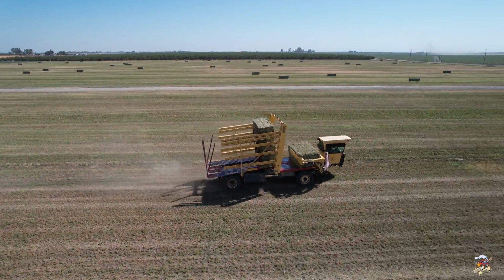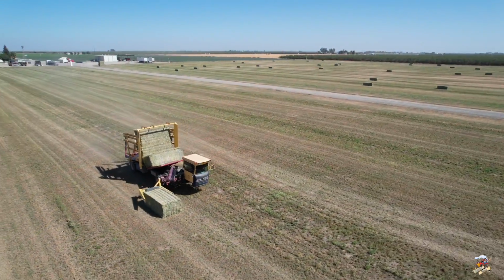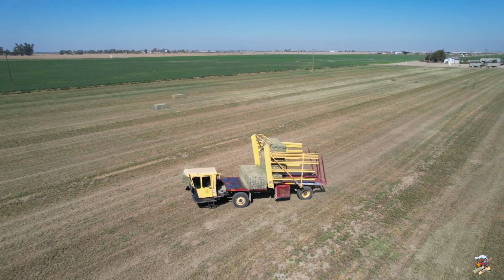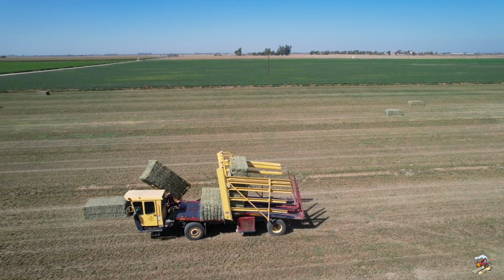Millstack also makes self-propelled bale wagons, and I have done some videos of those in the past as well in large square bales. And the best way to film these as fast as they move across the field is with the drone. So we're going to watch him pick up and fill the bale stack wagon here, take it to the end of the field where he will unload the wagon, stack them up.